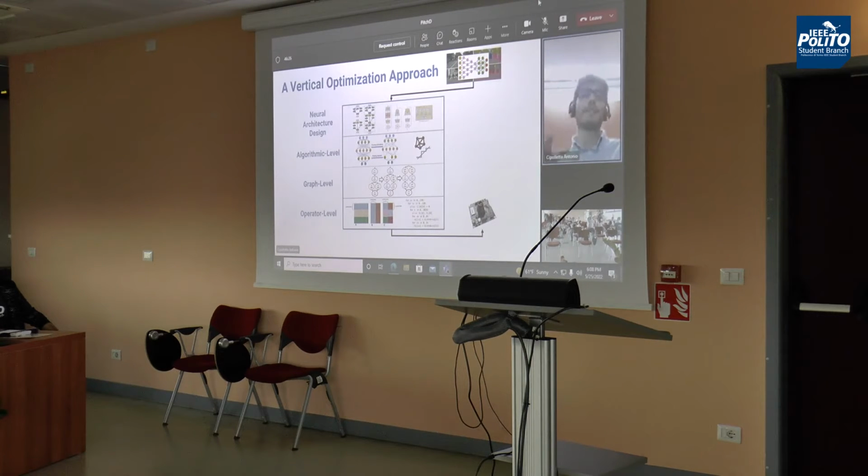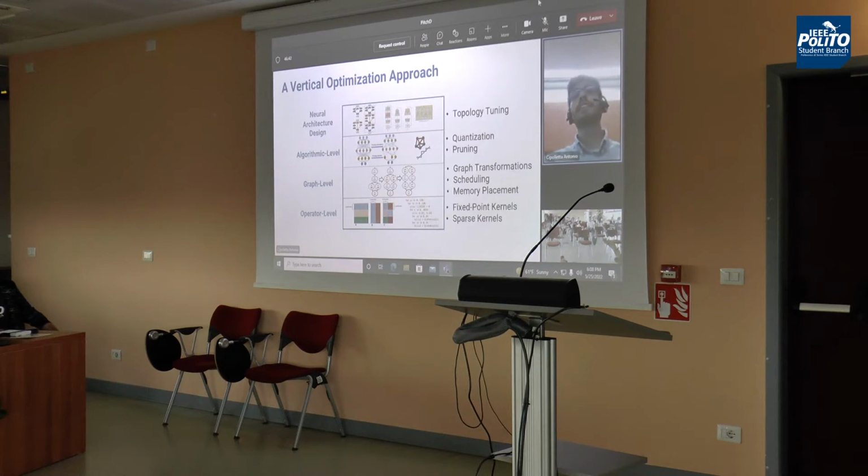As well as a bit lower in the stack, when you decide how to schedule the different operations, and then finally when you implement the operators of the network. For example, for each of these nodes, like convolution or matrix multiplication, you really need to specialize the implementation to the target device as well as to the specific neural network. Overall, in these few years, I've worked on several techniques working at different levels of abstraction, and I proposed new techniques, as well as tried to build a pipeline of several techniques that work nicely together in order to gain the savings that are needed to deploy neural networks on embedded systems.